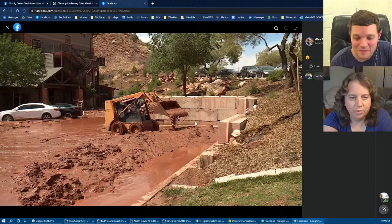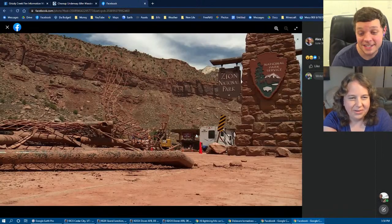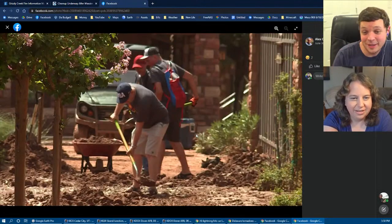All that red mud. Man, I got a lot of red mud on my Prius, too, this year. Red dust. Dust, not mud. My Prius doesn't get muddy.